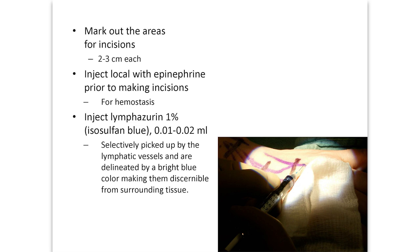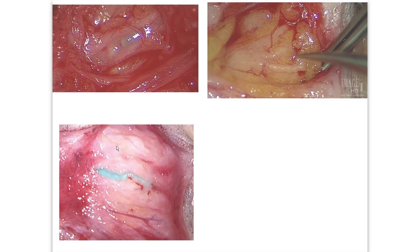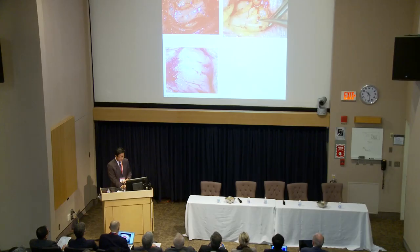And then I also inject Lymphozyrin, which can be very helpful if the lymphatic turns up blue. It's very easy to see. And this is how it looks without a microscope. Under the microscope, you can see this is actually a good lymphatic vessel. And here's a little one that's a little bit diseased. You can see a little bit of cobblestone appearance there. And here's one with isosulfan blue dye.